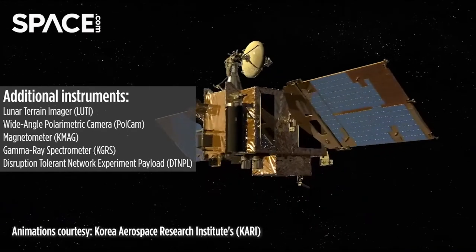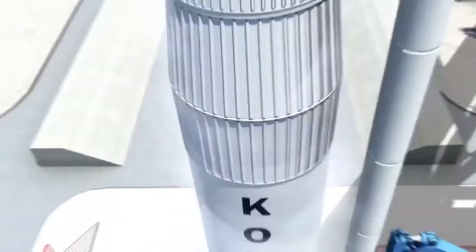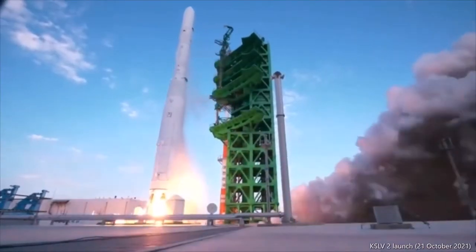The KLE in the second phase will be launched together on an AKSLV-11 Korean rocket. South Korea has had a pretty successful space program with many orbiters and many satellites launched into space. I believe, in my opinion, they're just getting started. This will be a major milestone for South Korea, joining one of humanity's best races ever, the new space race.